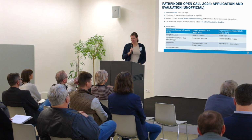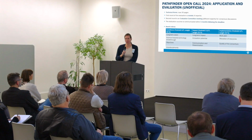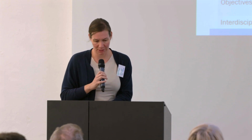Here you can see the evaluation criteria. Your proposals will be evaluated on 3 main criteria: excellence, impact, and implementation, and they have different thresholds and different weightings in the evaluation. You really have to pay attention to this, because for Pathfinder there is a lot of stress on scientific excellence, where you have a threshold of 4 points out of 5, and it has 60% weight in the overall score. So it's really focused on scientific excellence. The application is relatively short, up to 20 pages, and it's evaluated in 2 steps. First is remote, and then there is a consensus meeting by the experts.